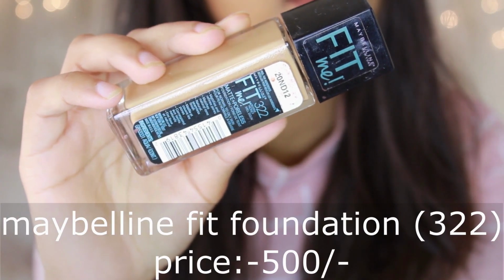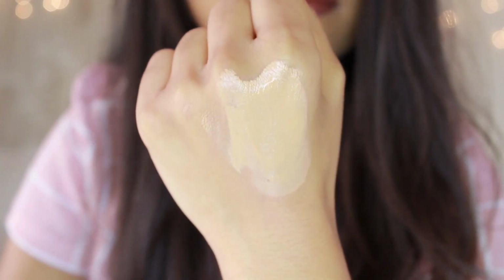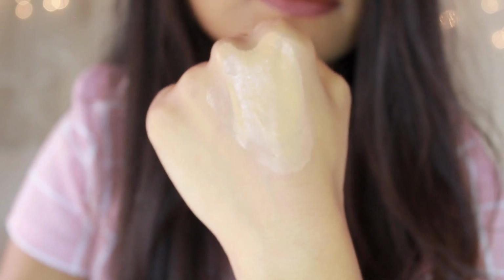Now the next thing I want to talk about is this Maybelline Fit Me foundation. I know you guys must be wondering, you use it in each and every makeup tutorial of yours, but it's the perfect foundation, it suits all skin types. I swear when I say all skin types, it is for all skin types: matte, dry, combination, oily. It says matte, but I don't feel like it's matte. It has that demi matte formulation.